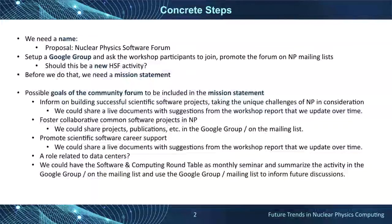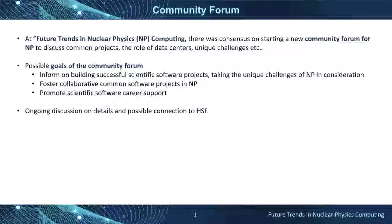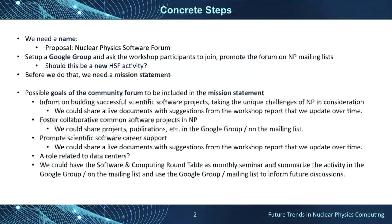Regardless of what we do, we need some kind of mission statement, and we put some aspects here, a little bit more in detail than what I wrote here, about how to build successful scientific software projects, really emphasizing common software projects, how we as a community can work better together, and promoting careers in scientific software. I don't want to go over all of these details because I would like to get some feedback from you.